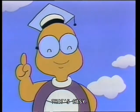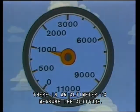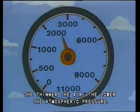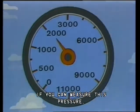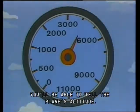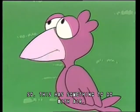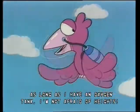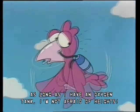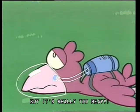That's easy. On a plane, there is an altimeter to measure the altitude. The thinner the air, the lower the atmospheric pressure. If you can measure this pressure, you'll be able to tell the plane's altitude. Ah, so this is something to do with the air. As long as I have an oxygen tank, I'm not afraid of heights. But it's really too heavy.